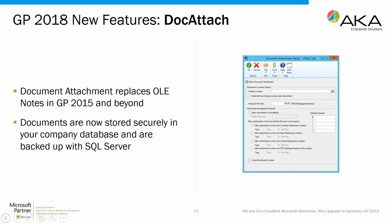And I think, you know, I've migrated a lot of users from OLE notes to document attach, and I'll tell you what, people that were using it like it better, and people that were never using the notes feature in GP start using it after we do the upgrade. It's really, I think, one of the worthwhile reasons to do an upgrade.